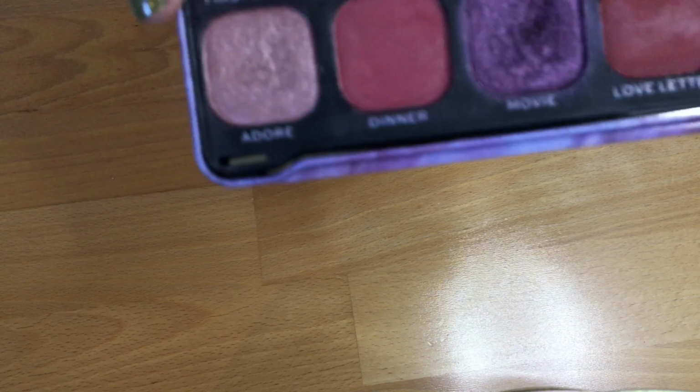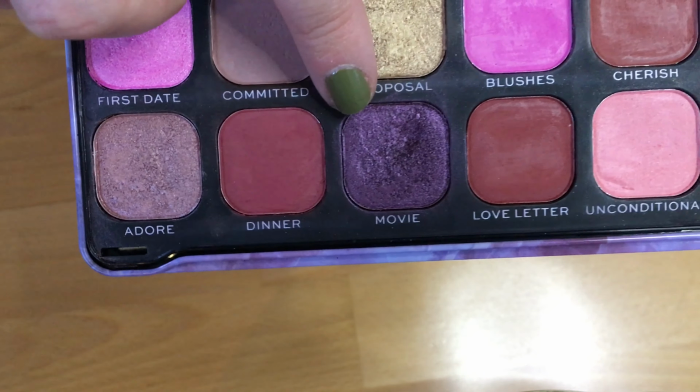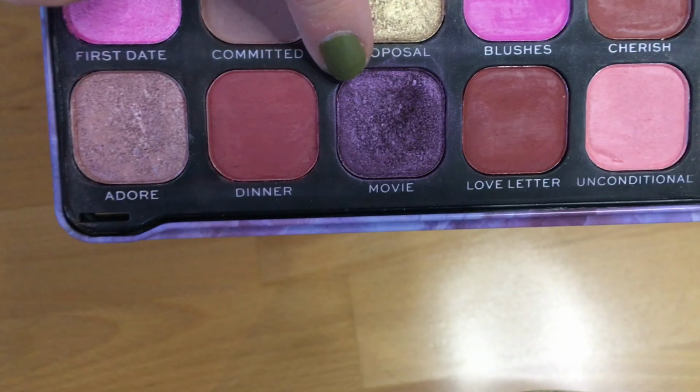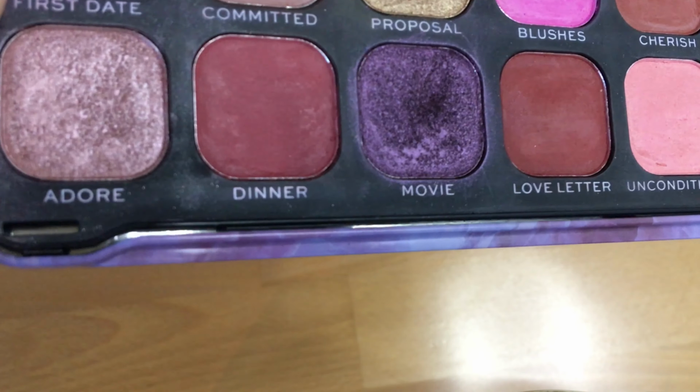The first shadow I was working on comes from my Makeup Revolution Forever Flawless palette. And the shade I was working on was this one, Movie. And I hope you can see the dip.